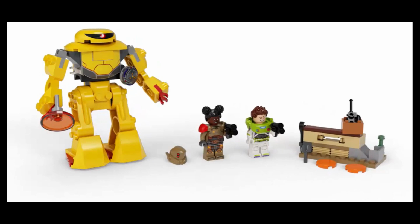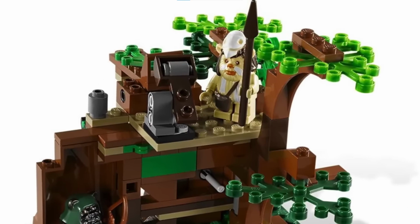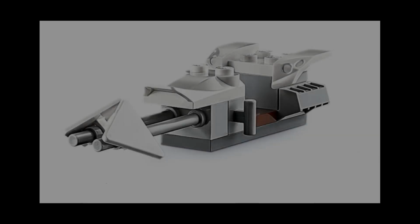This AT-ST will also be in light gray. This set will also include an Imperial Speeder Bike and a small tree with a catapult. The Imperial Speeder Bike will have a brown and gray design since it's from Andor.